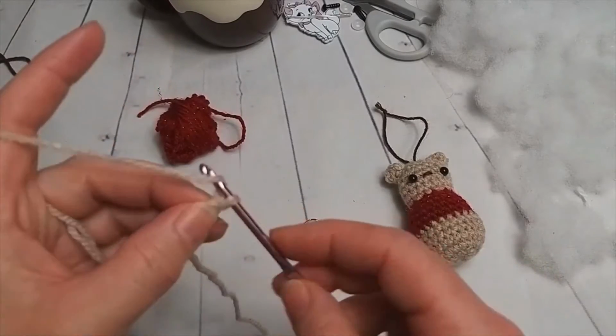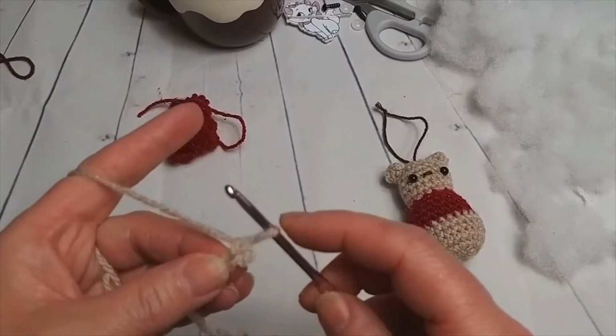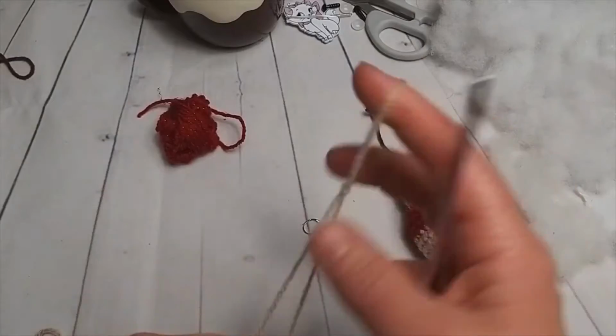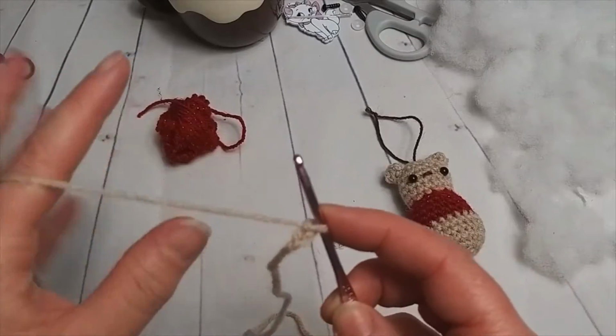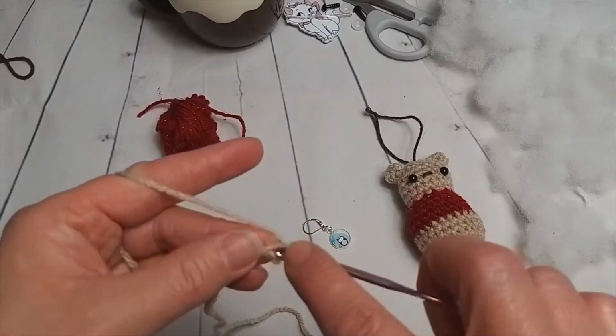Right, 2 chain or not. 2 chain or not. Look, I've still done it. I'm going to start again. Right, that's another reason I like crochet, because if you go wrong like that, it's so easy to just undo. 2 chain. We have 2 chain. I am now going to do 6 double crochet into that first chain.